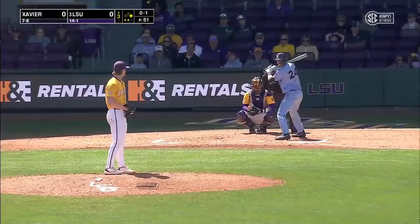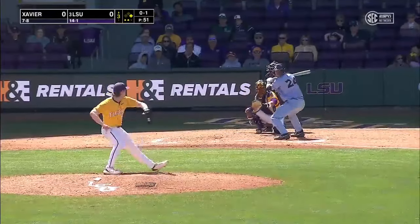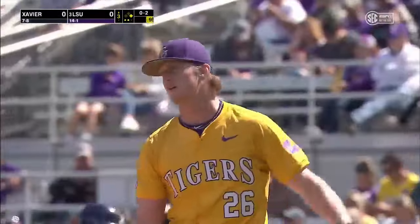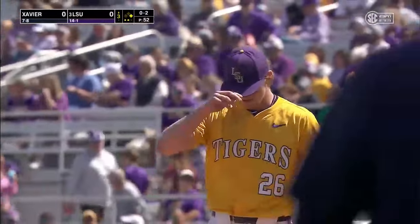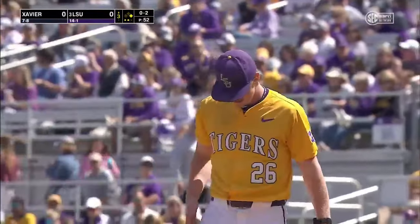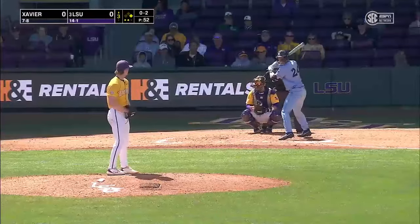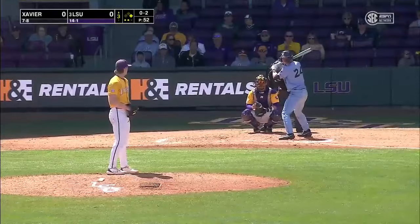By the way, we talked about the softball engagement with Texas Tuesday morning at 11 in Baton Rouge at Tiger Park. LSU's baseball team will entertain North Dakota State at 6 o'clock Tuesday, and then a 1 p.m. game on Wednesday the 13th against North Dakota State.